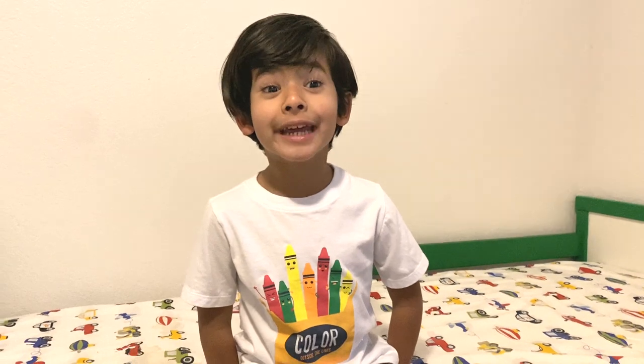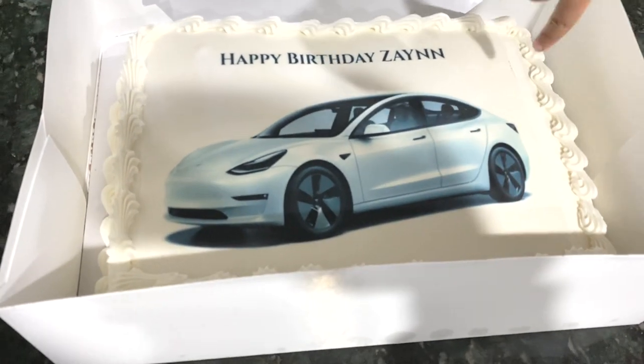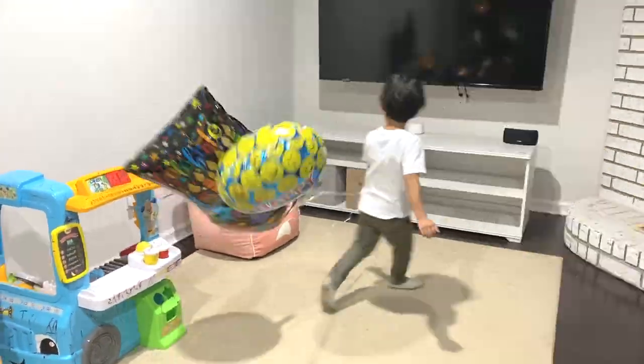Hi guys, today is my birthday and do you want to see my cake? Let's open. Whoa! Hey! Looks like chocolate. Chocolatey. Happy birthday!